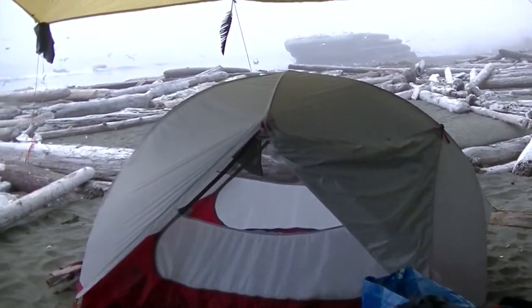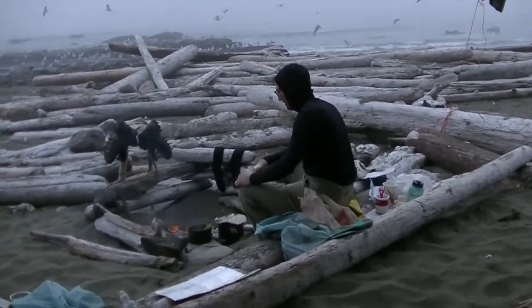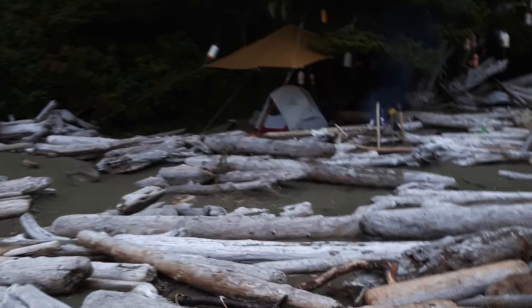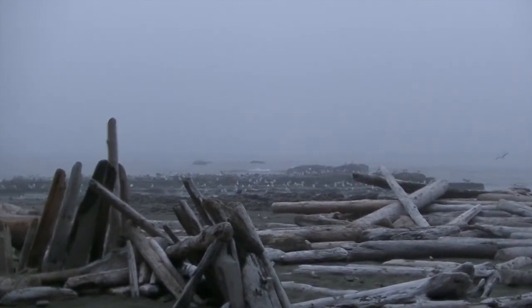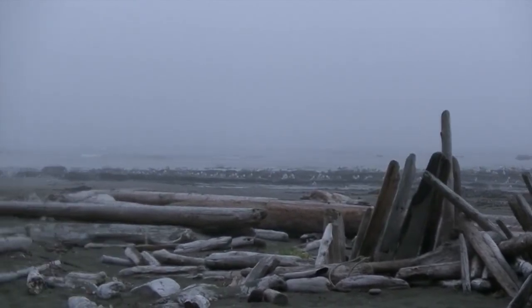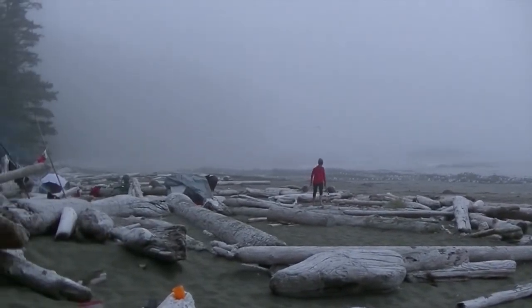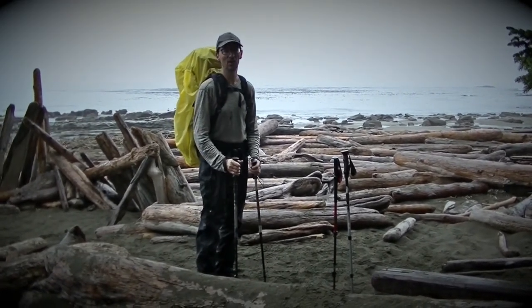Camp number 4. Where are we, Mark? Dare Beach. Do you dare? Our little Dare setup. Got some seagulls, some fog, and just a couple other tents. Rain as predicted, 10 to 15 millimeters. Here we go.